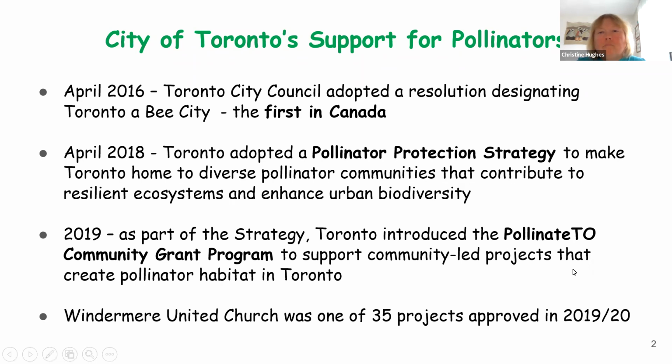You could apply for a grant of up to $5,000 to support community-led projects that would create pollinator habitat in Toronto. And I had been volunteering for about 8 or 9 years before that at a different garden at another church, where they were using all of the land they had to grow vegetables and herbs. These were donated to organizations and programs, whether food banks or nonprofits, in a part of Toronto where there are a lot of food insecure people.